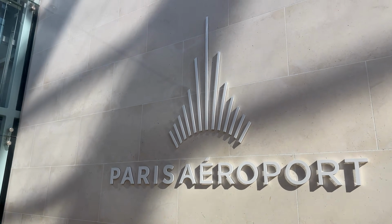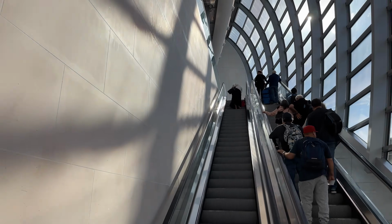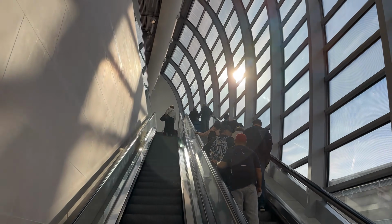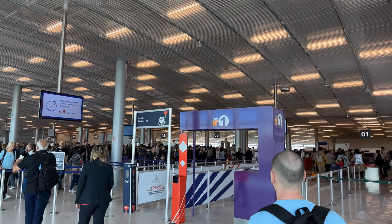Now, no one really tells you, but the number 1 lanes are there for first and business class passengers. So if you travel through CDG in one of these cabins, be sure to make use of the fast track, as it can save countless minutes.